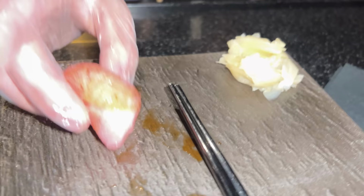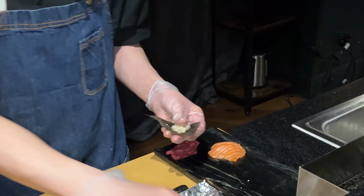Scallops. That's just so sweet. There's something crispy in there. Oh, that was a charcoal sea salt. Oh, that's so good. That's so good. My favorite, Otoro, fatty tuna. Some truffle in there too. Wow.